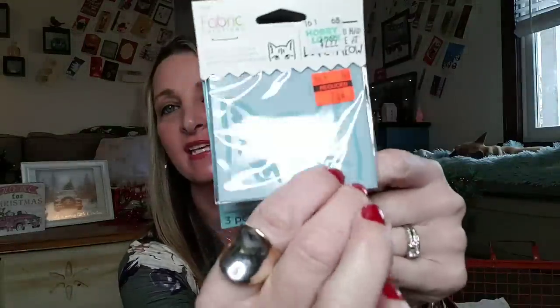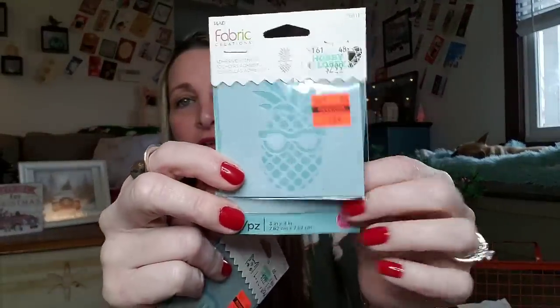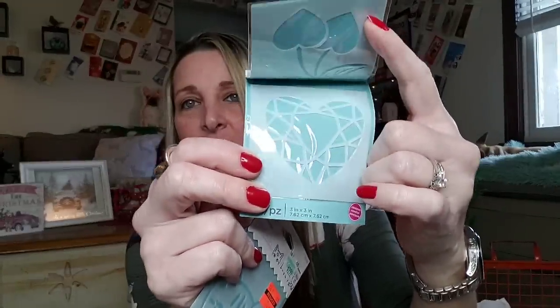These were 29 cents. These are some more adhesive stencils. So it's a cat, and then it has meow. And then there's a pineapple, and it's got that hello. It's got different ones. Oh, there's more in there. Well, heck, I didn't even notice that. So I guess there's one up there, too.